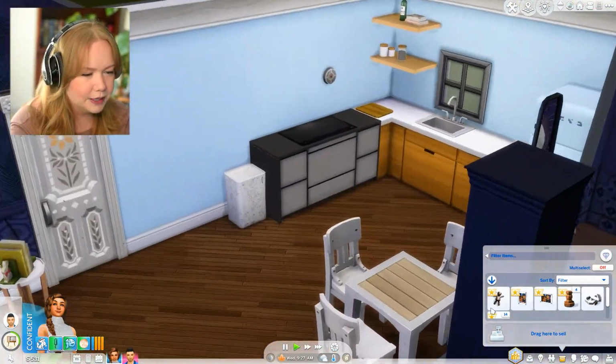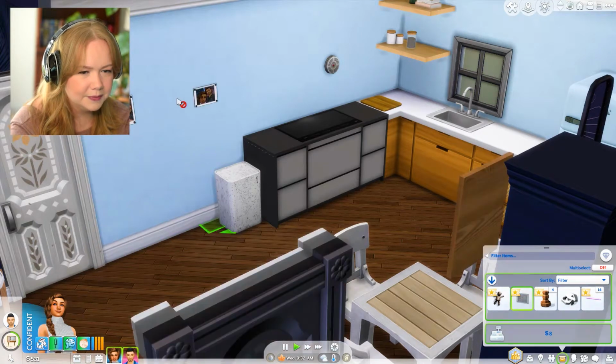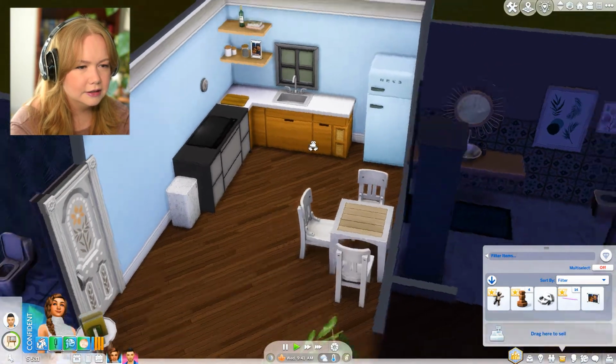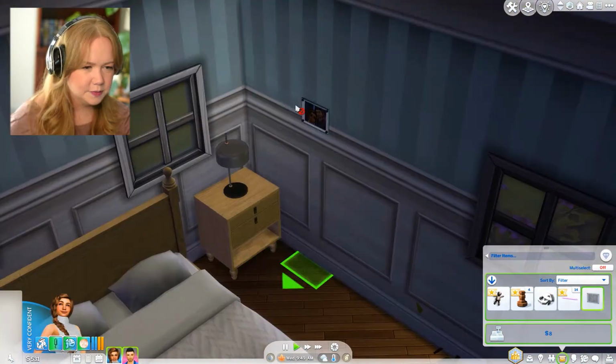Oh, we also have some pictures of ourselves that I forgot about. Cute. We can put up these. Maybe I'll put one in the bedroom as well. Can we put it like, oh, we can set it on a shelf. I forgot about that. Yeah, let's put one in here too. We'll just put it on the wall.